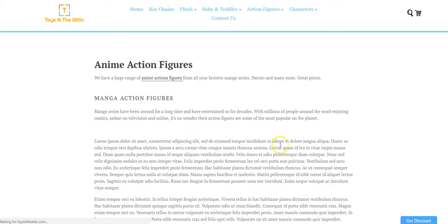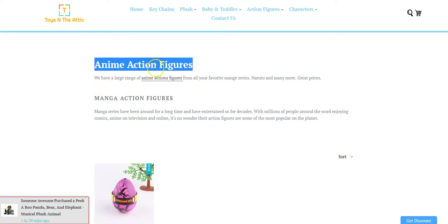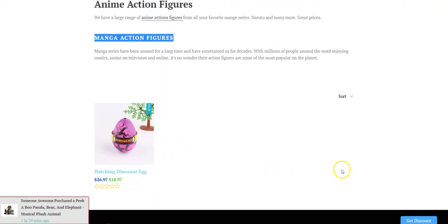And we'll just reload this page. Generally we find it's good to have a small paragraph or two here just explaining what the particular collection is about. You've got your H1 title here, and I think this is an H2 on this page.